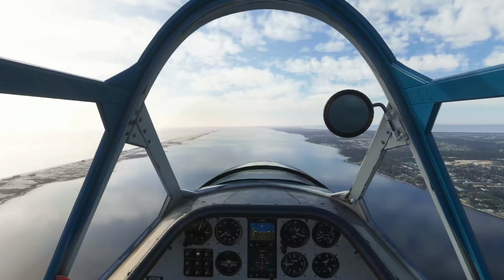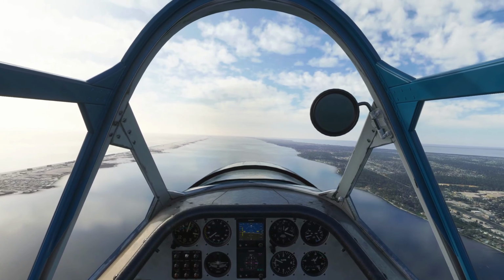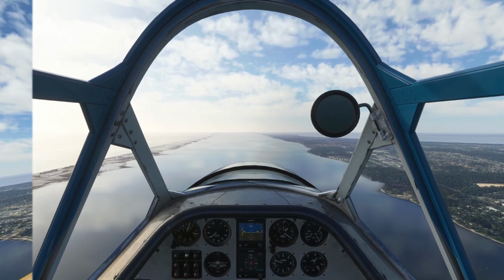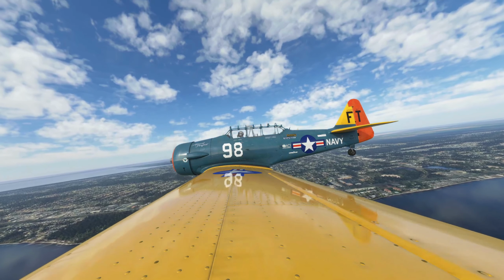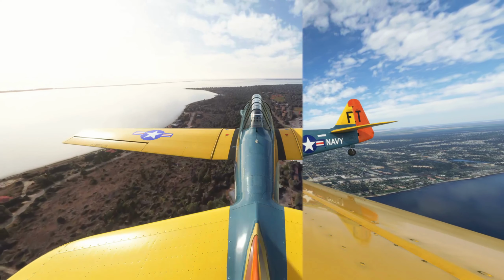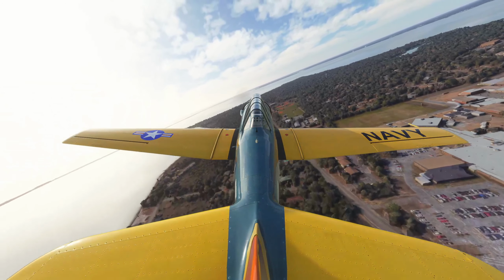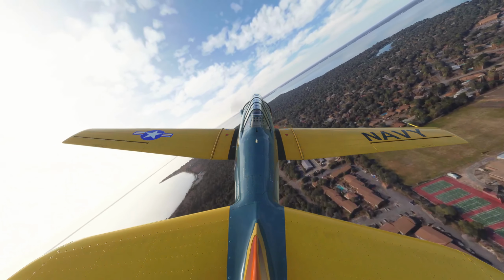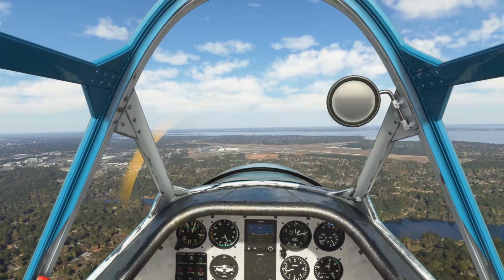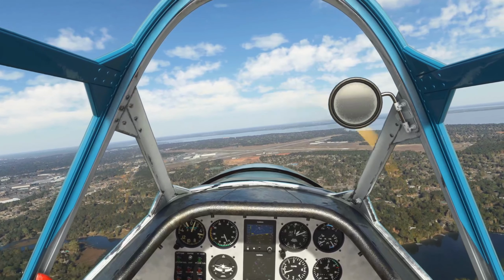Alright, so we're flying back to the west towards Pensacola. We are going to basically make a straight in for the runway, and we'll try and land somewhere around the centerline. We are back at Pensacola International Airport. We're going to loop around and come in here onto what I think is runway 27.